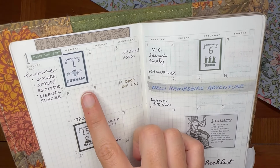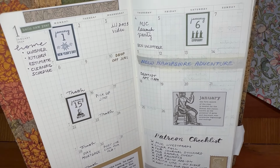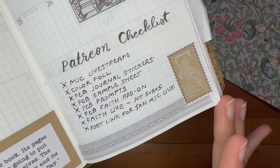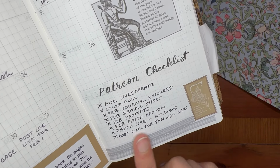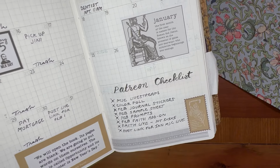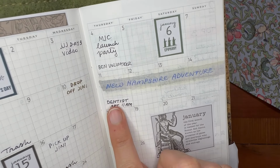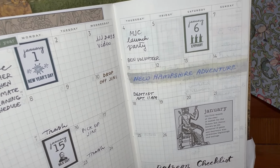I do love to incorporate some of my stickers from our monthly journaling club sticker collections available on my Patreon. They have been super fun to incorporate since they are themed after each of the months. They've been great for decorating my planner. And then I have a Patreon checklist for all the things that I need to make sure I am providing over there for my amazing patrons. I love to use washi tape to indicate when I have an event that is stretching across multiple days, like a trip to New Hampshire.